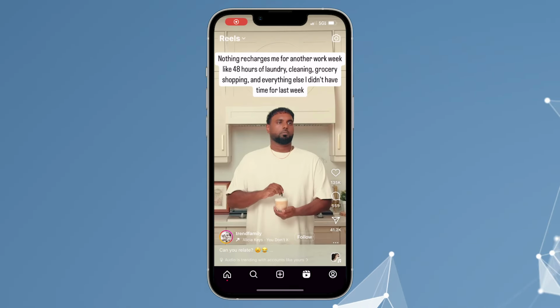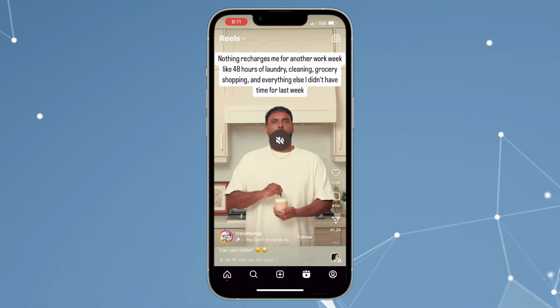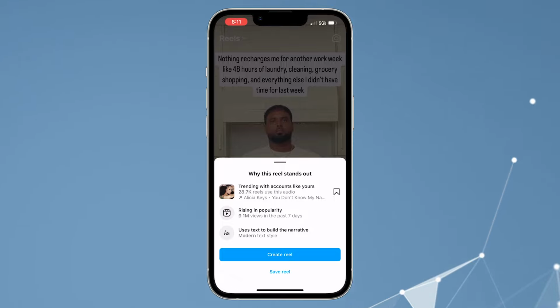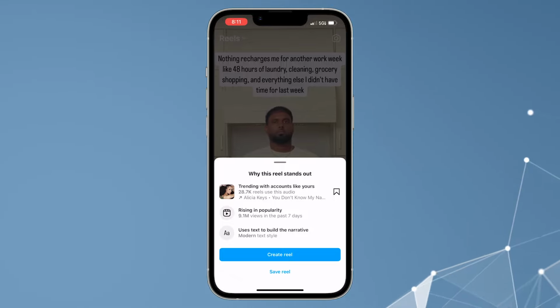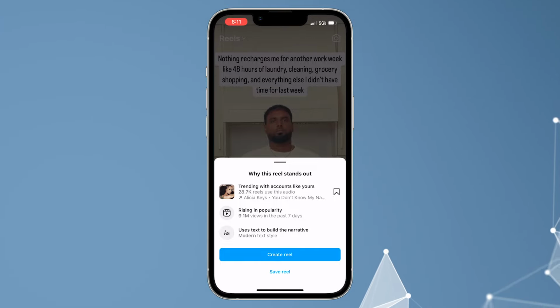Now for these next three tips, we need to get into the latest features that Instagram is currently pushing like absolute crazy. Now that first tip is going to be making sure that you're looking at why Instagram is actually showing you certain content. For example, this video right here, if we click down there, it says why this reel stands out. It shows you trending audio with accounts like yours, it's rising in popularity, and it uses text on the screen to build a narrative in a modern text style.